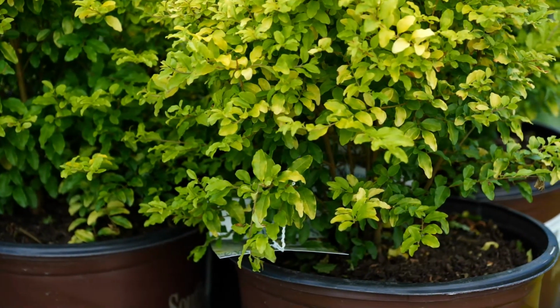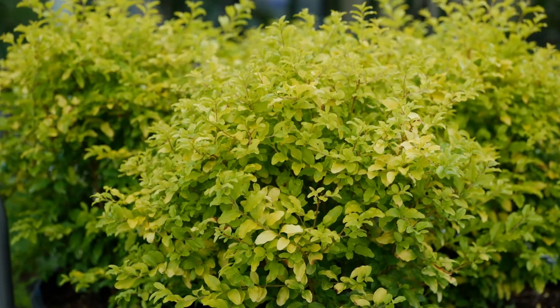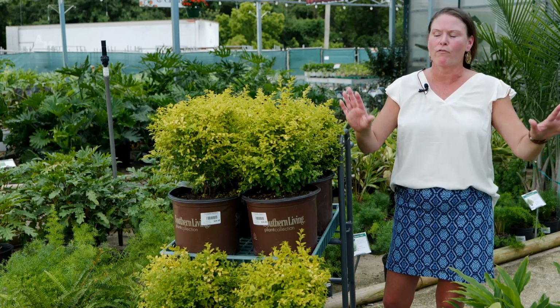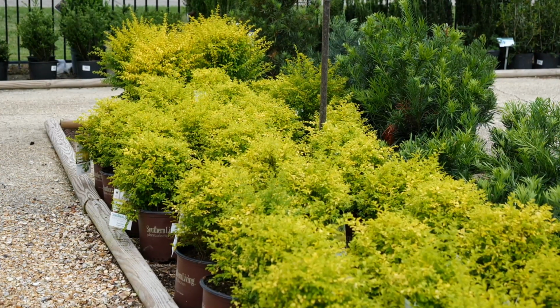Doesn't require a whole lot of fertilizer, doesn't create those vibrant blooms that we know of with the typical ligustrum, and it is sterile, so you don't have to worry about it taking over the area. So Sunshine Ligustrum, a wonderful selection for shrubs for the landscape.